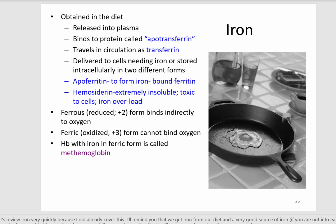Oxygen is an atom that can remove electrons, and oxygen can remove an electron from ferrous iron and turn it into ferric. So the liability, if you will, of carrying oxygen on iron within hemoglobin means that the iron can sustain oxidative damage. Thankfully, within our red blood cells, we have the ability to repair this oxidative damage and return the iron to the ferrous state. Some people are not capable of repairing this oxidative damage and therefore have a higher level of methemoglobin. I will discuss this towards the end of this lecture.